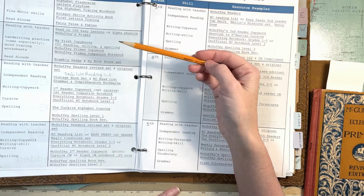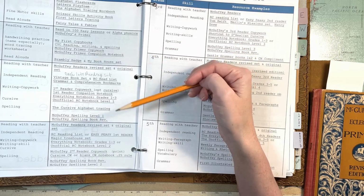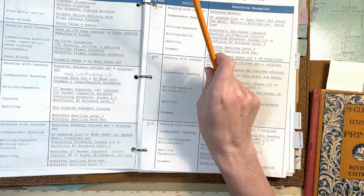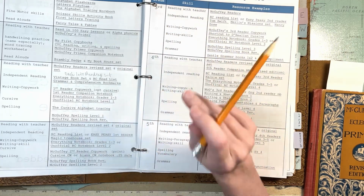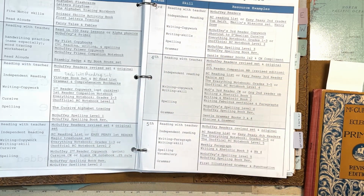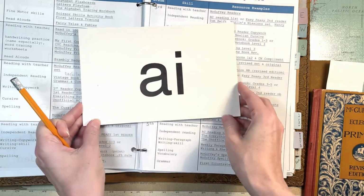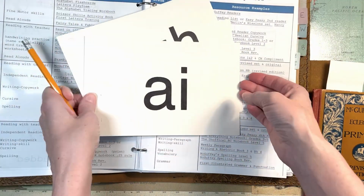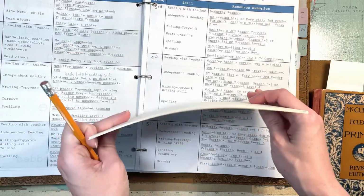He is reading at a little bit of a slower pace than when I taught William to read, using the same resources, so just different kids. And I'm just using these Phonics Made Plain flashcards to go along with his lessons right now. So this is the big spelling focus for me at the moment.